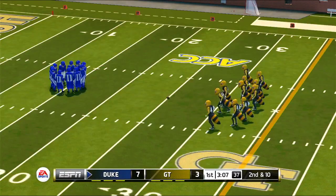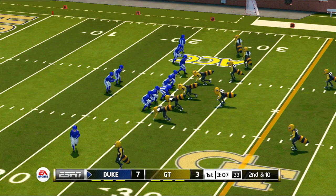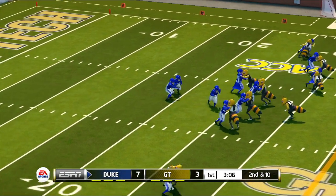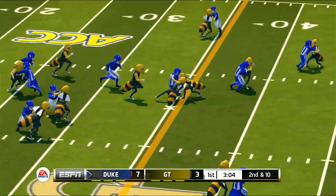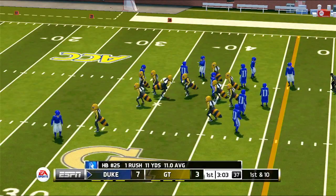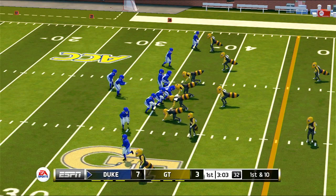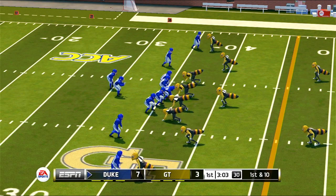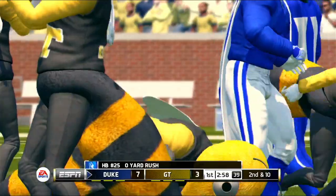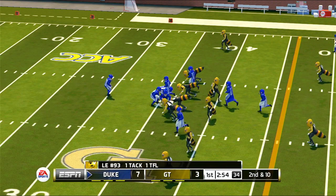From their own 25-yard line, second down. Duke is up by four. Gains his way to the 36-yard line. That's good for a gain of 11 yards. First down. He's taken down at about the 35. That is a loss of 1 yard. That makes it second and 10.